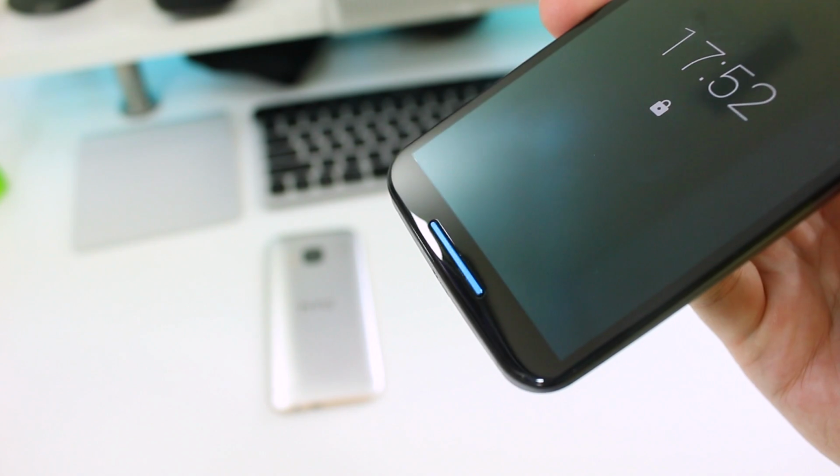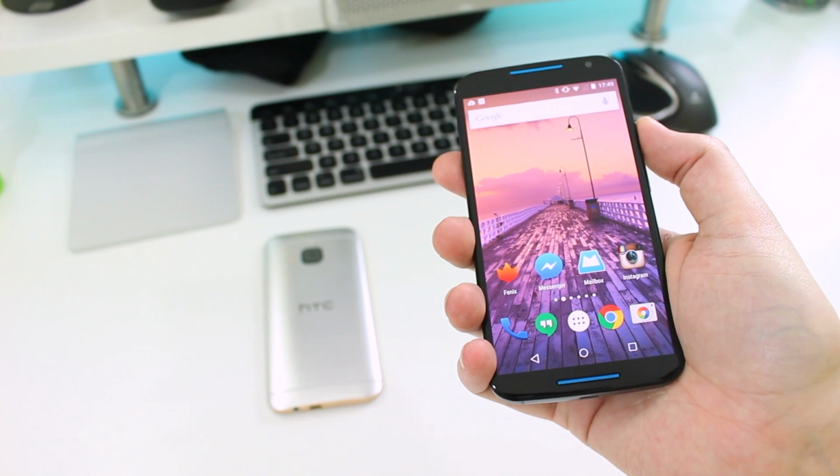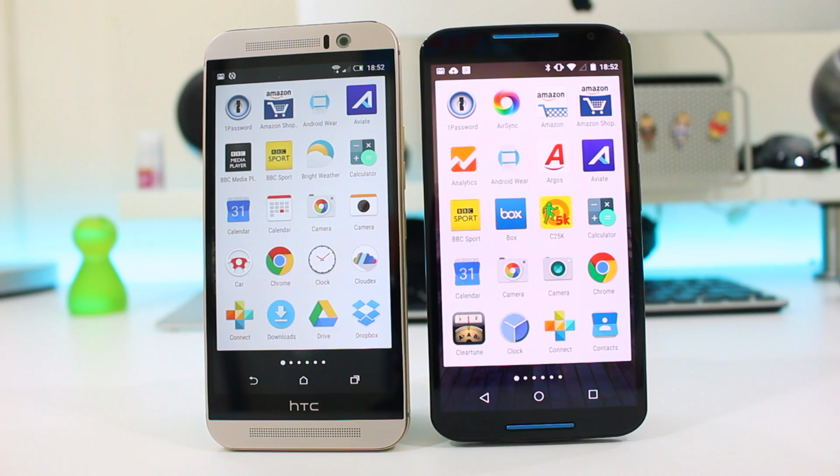I'm giving this round to the Moto X. You can make it look the way you like, it feels great in hand and makes great use of the front by putting in a larger screen. Which leads us nicely onto the display.